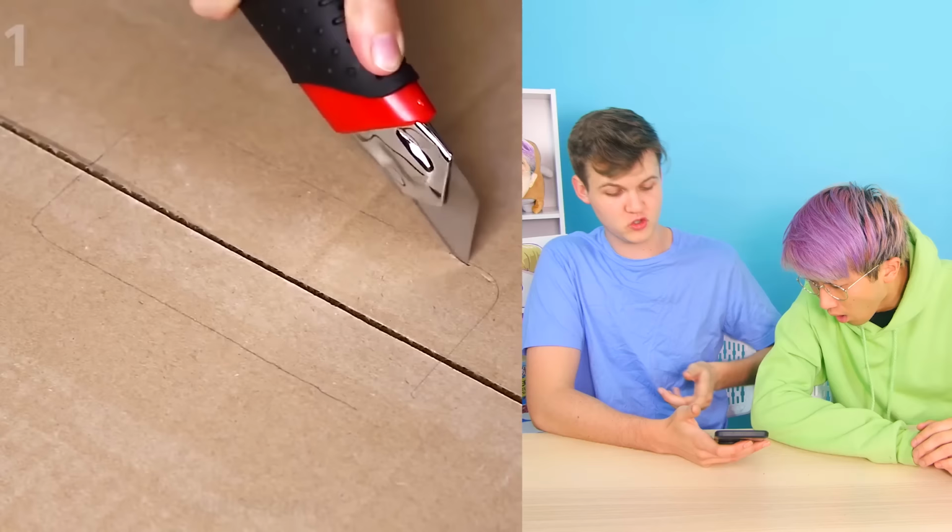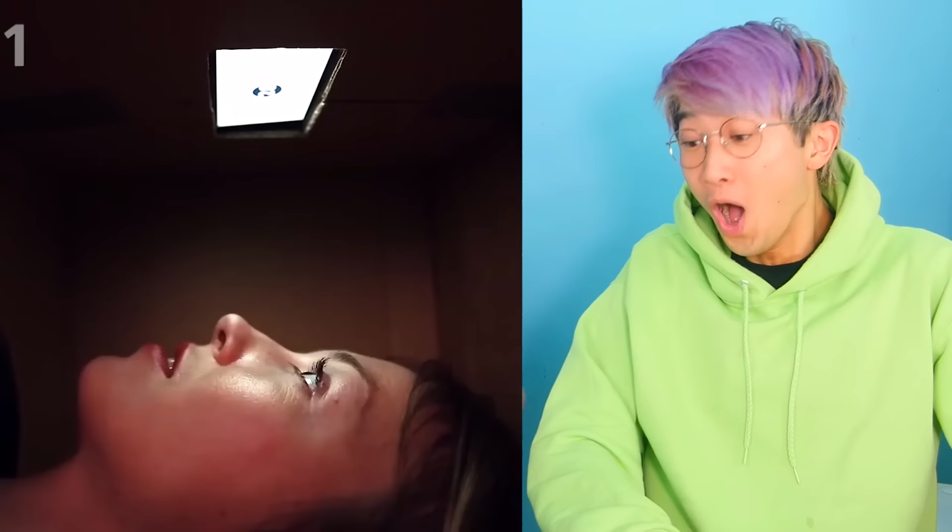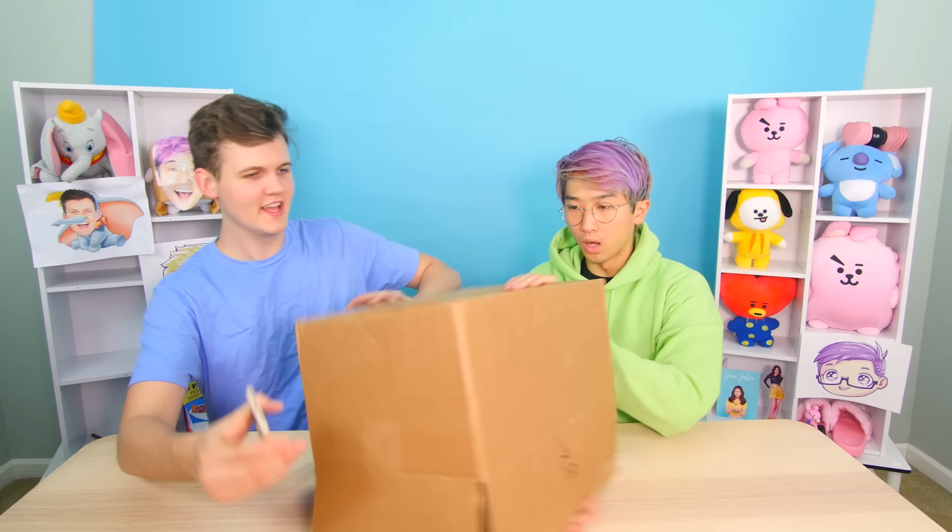What? It's crazy. Okay, so they're cutting out a hole in the shape of the, whoa! And then they take the cardboard box, put it on their head. And no, wait, that's crazy. Let's go, let's do it. Okay, so I have a cardboard box and my phone. Okay, nice, so we've cut the hole out. Now I'm gonna take the phone and put it on top.